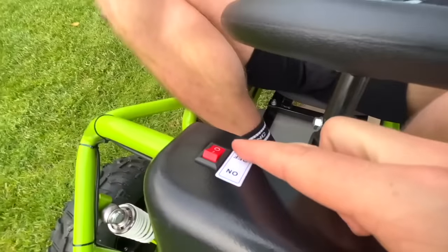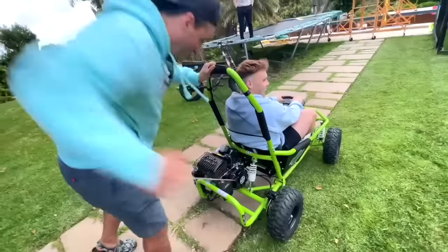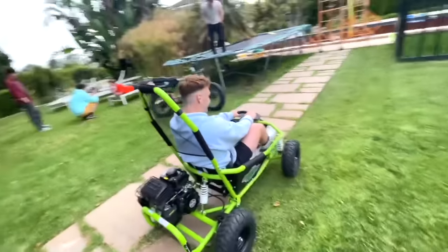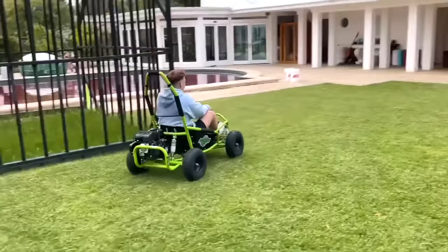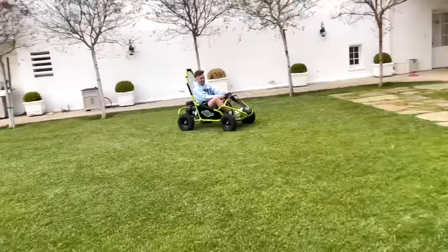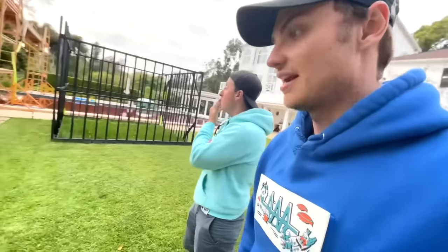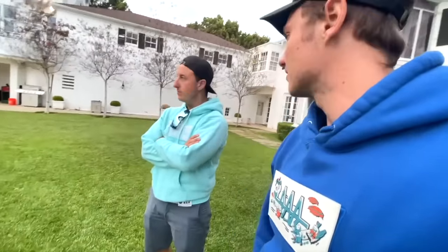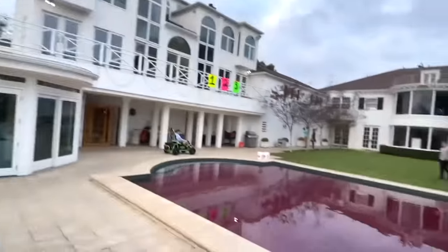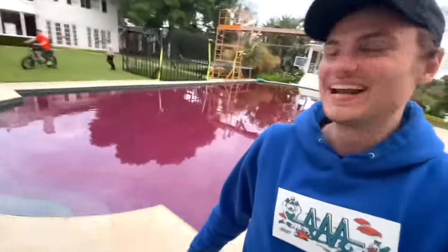You have to put it to off, and then off is on on this cart. Ready? Let her rip. There it goes, Mud Monster. It's not bad. It's a lot quieter, but for a gear that low, it's still kind of slow off the start. There he goes, around the pool deck, into the backyard with the Mud Monster, 98cc.